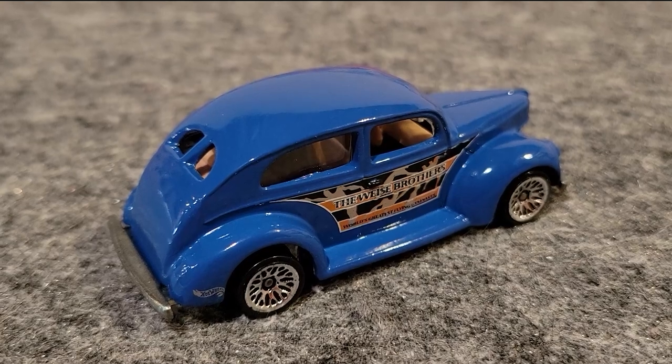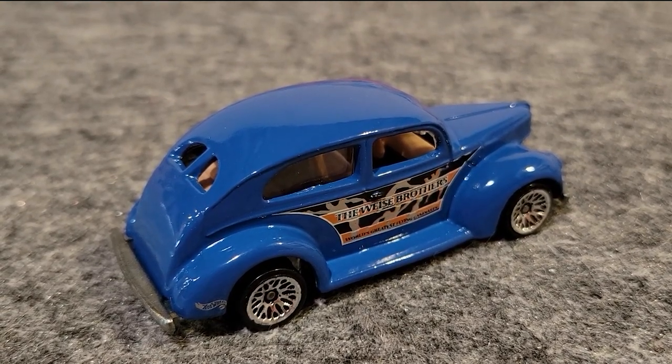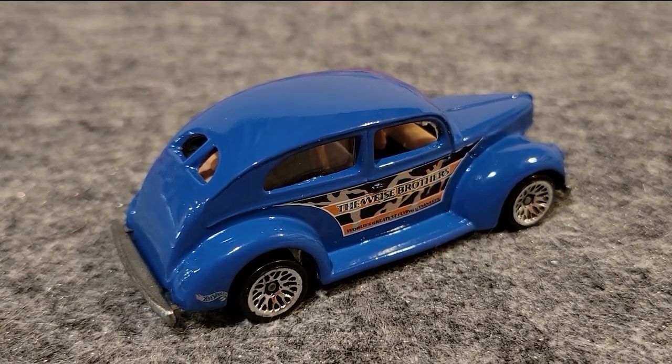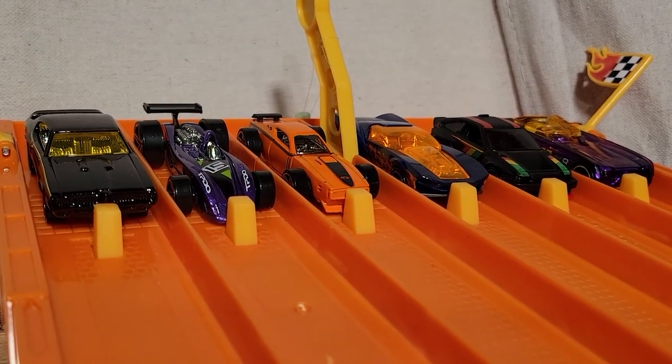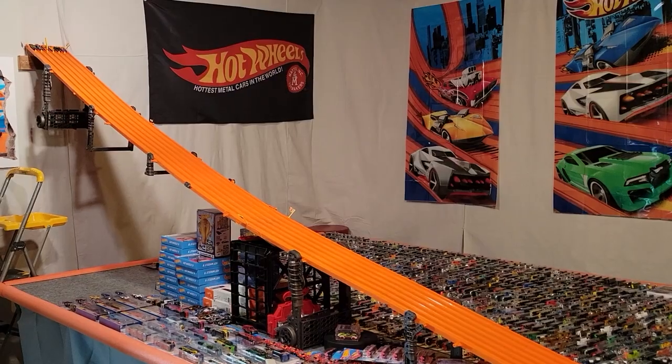Well, in a surprising turn of events, the Fat Fendered 40 took two races, beat out the Solaire and the Cadillac V16. So that was a surprise, so he's moving on to the finals. All right, this is group three. We're ready to race. So the first one to take two races moves on to the finals. Set, go.